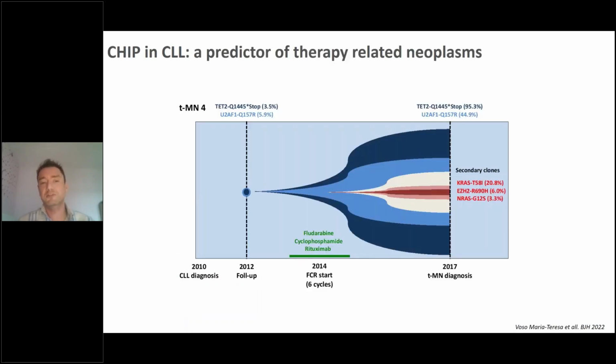But what was also more important is that these mutations that were detected at the CLL diagnosis and probably represent a CHIP clone were the ones that, after some years and after the administration of chemotherapy, actually drove the emergence of myeloid malignancy. So the CHIP clones that we see in CLL patients may be clinically relevant, and the presence of TP53 could dictate treatment even if it does not belong to the CLL clone.